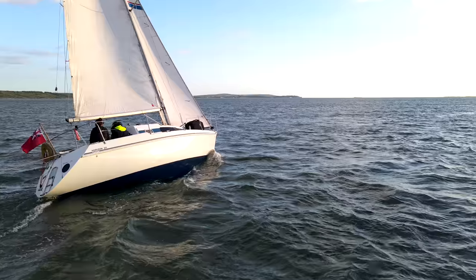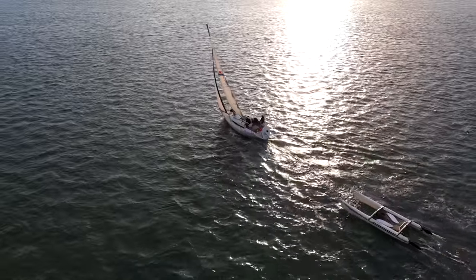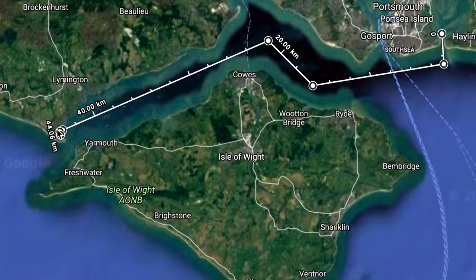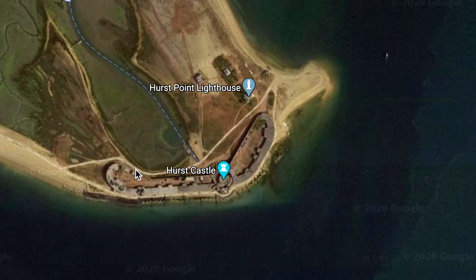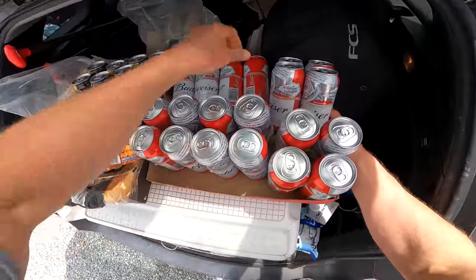Basically, I bought a boat, a little sailing boat that we can sleep in, so I really want to put it to the test, and this is the first voyage. We're going to tow the boat with my sailing boat around 30 miles to the opposite end of the Isle of Wight, Hurst Castle. It's such a cool kite spot, and it's the perfect place to start the circumnavigation. So all we need to do is load up the boat and go.